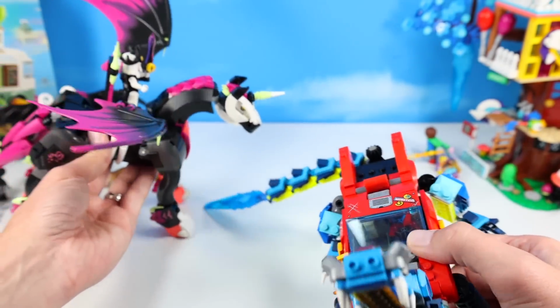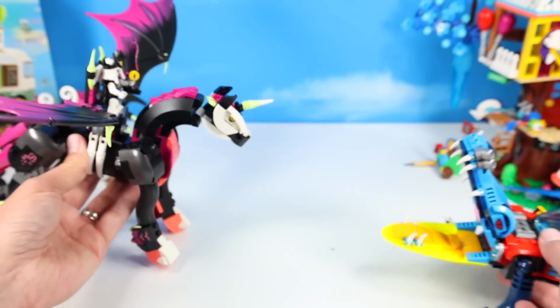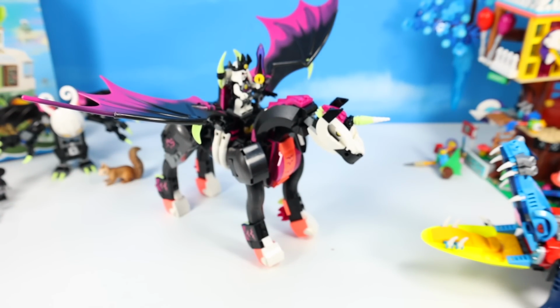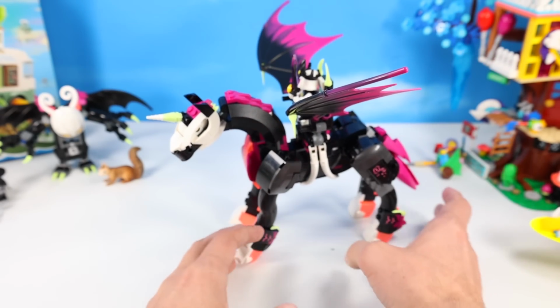Ooh, take that, horse. Alligator tail whip. Oh, oh, oh. Roof of the mouth spiked. Ow, that's gotta hurt. So I'm ultra impressed with this build. It has been a lot of fun checking this out.